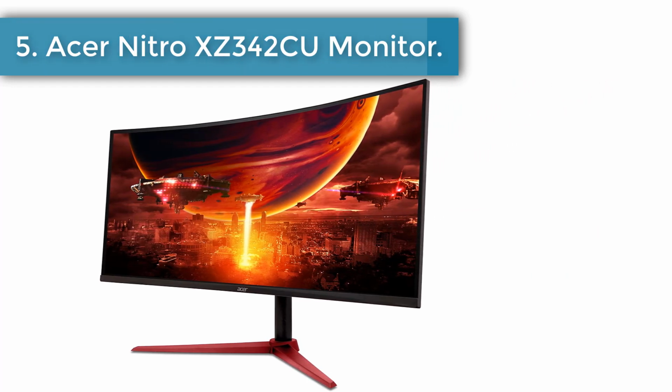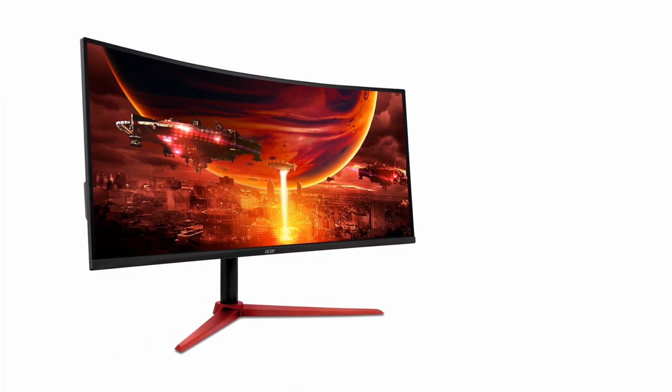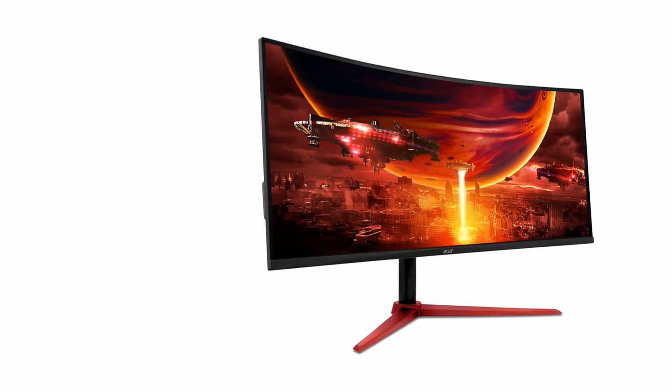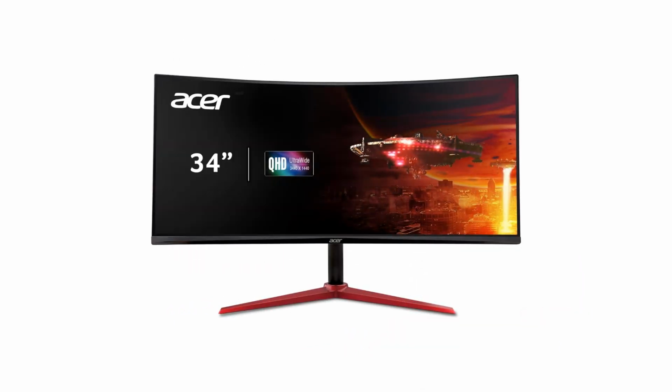Number 5. Acer Nitro XZ342Q Gaming Monitor. Acer's Nitro XZ342Q is the definition of a budget pick. It delivers strong features for just $300 with very few technical compromises.